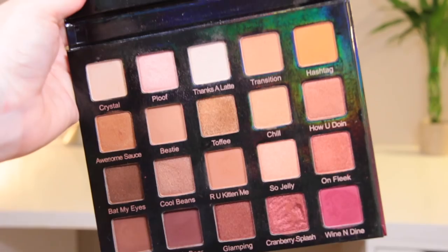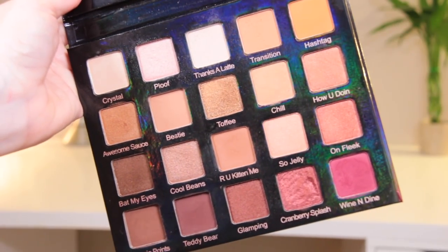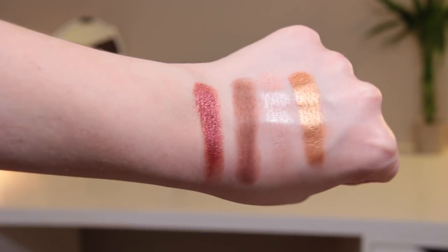Now, Violet Voss is now sold at Sephora, which is why it was kind of on my radar, because I didn't buy any Violet Voss before that. And it's their Holy Grail palette.